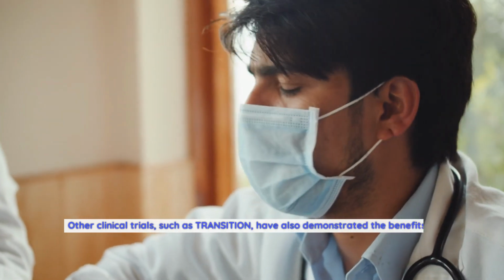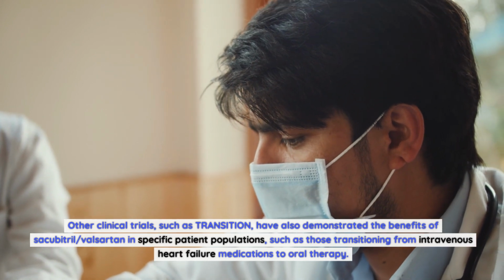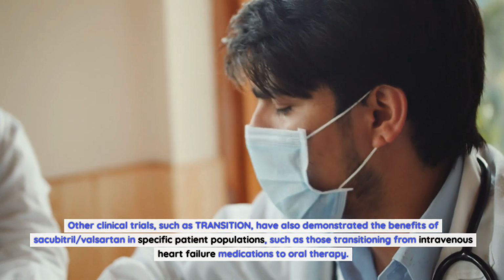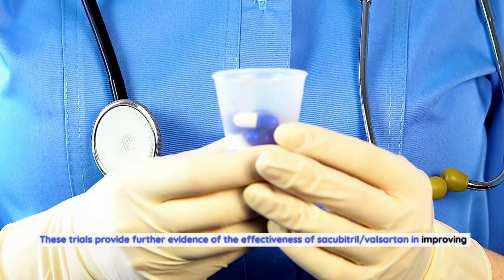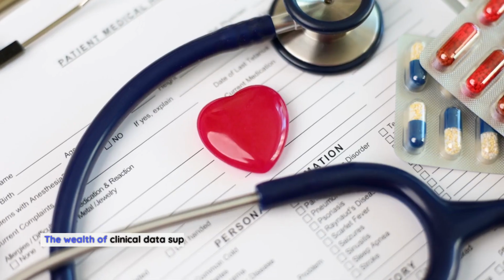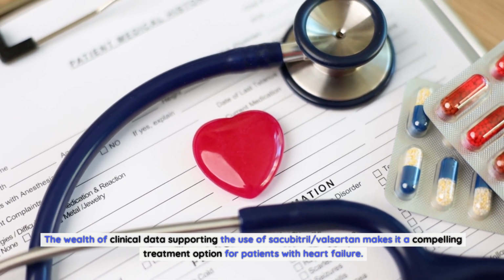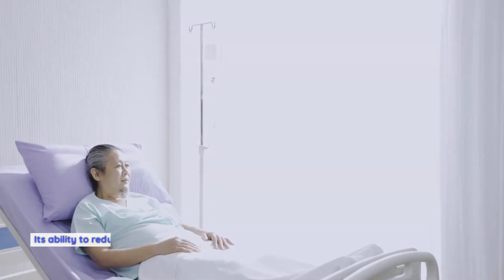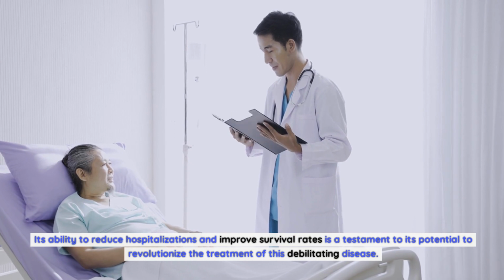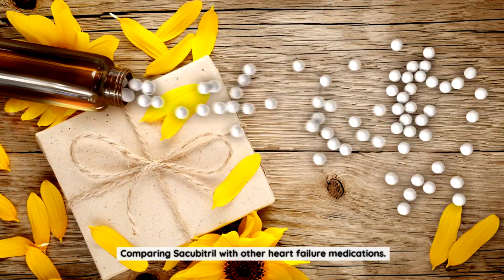Other clinical trials, such as Transition, have also demonstrated the benefits of sacubitril-valsartan in specific patient populations, such as those transitioning from intravenous heart failure medications to oral therapy. These trials provide further evidence of the effectiveness of sacubitril-valsartan in improving patient outcomes. The wealth of clinical data supporting the use of sacubitril-valsartan makes it a compelling treatment option for patients with heart failure. Its ability to reduce hospitalizations and improve survival rates is a testament to its potential to revolutionize the treatment of this debilitating disease.